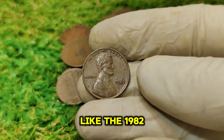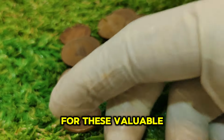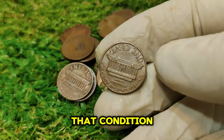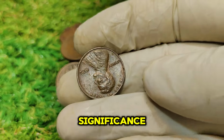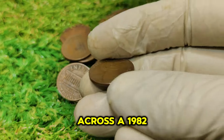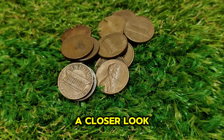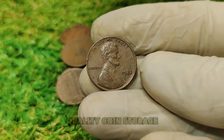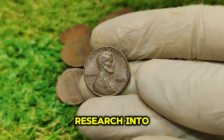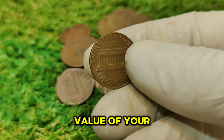Collecting coins like the 1982 Lincoln penny can be a rewarding hobby. As you search for these valuable pennies, keep in mind that condition, rarity, and historical significance play a significant role in their worth. If you come across a 1982 Lincoln penny in your collection or pocket change, it's definitely worth a closer look. Investing in good quality coin storage and doing some research into reputable grading services can help you protect and maximize the value of your collection.